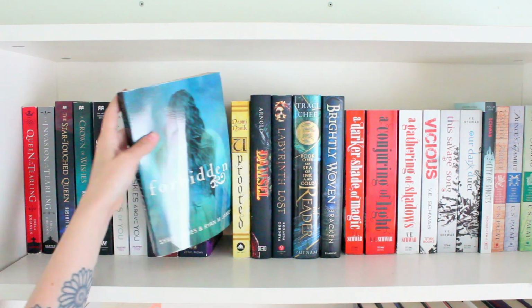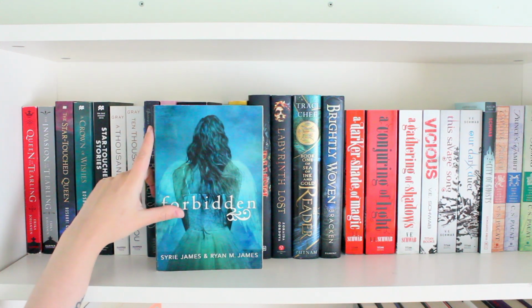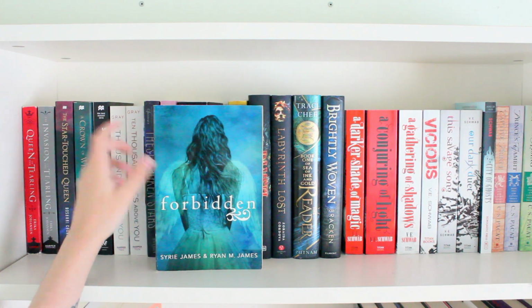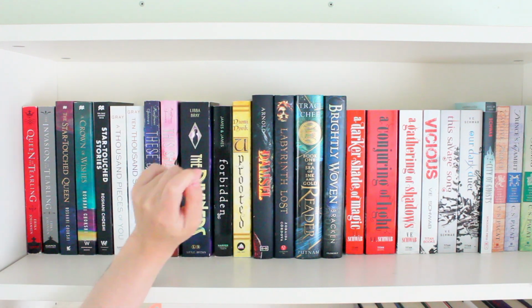I have read Forbidden. This is by Siri James and her son, Ryan M. James. I love Siri James's work. There'll be more books by her as we go along, but I really love this. I think I originally read it in like a day because I just enjoyed it so much.